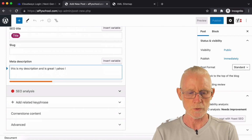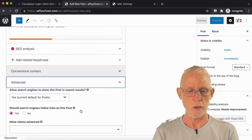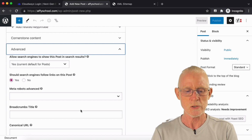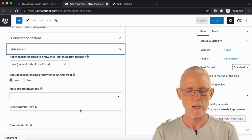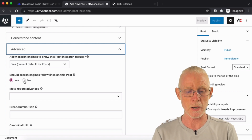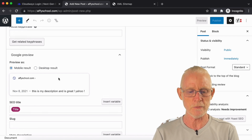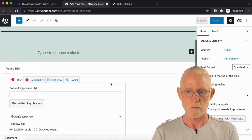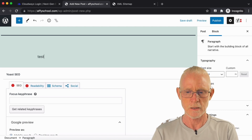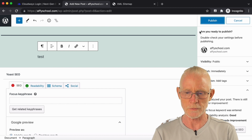Okay, scroll down. Now in here you've got a lot of other information. You can say it should be part of the search engine and so on. So start taking time to have a look at that so you can stop things being put into the sitemap and also being indexed by Google. Okay, so we've got that in there now, and you can see the preview, and we're going to now add in here test, and we're going to publish this, and we should be able to view it.